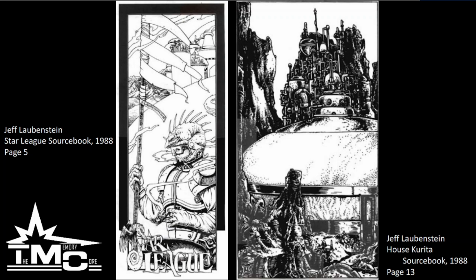Like, this is how they dress, this is how they look. And it's something that I do feel is missing in a lot of the more recent stuff. To me, that is something that's very, very cool. And we're gonna have quite a bit of Laubenstein in this presentation because he's just so goddamn good.